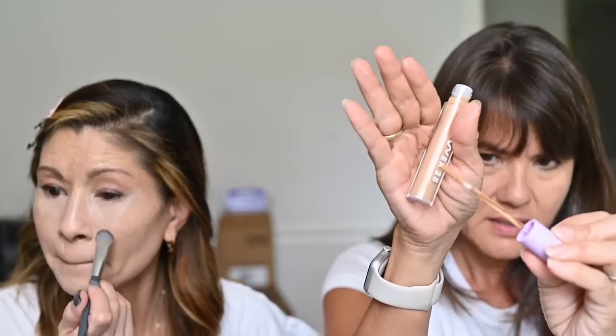It has a similar applicator, but it feels like it's not squeezing out. Like, the hole here is bigger. I've got a lot more product on this one than on the Mario. Which is not always a good thing, but this is good. It's covering up all my redness. She's good. Okay. Well, that's a good shade. It's a good shade for me, too.